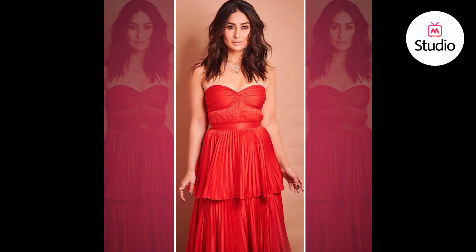It fit her really well. The color complemented her really well. She kept the accessorizing of the look really simple.